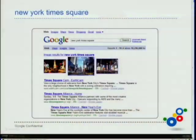Here's a second example. Search queries that come to us are not just sets of words, collections of words. In fact, they're actually collections of concepts. So this query here that you see is really asking for information about Times Square in New York. So it's like a two-concept query, if you will. And those are the two concepts there. And as you can see, the search results correctly get that interpretation that it's Times Square in New York.